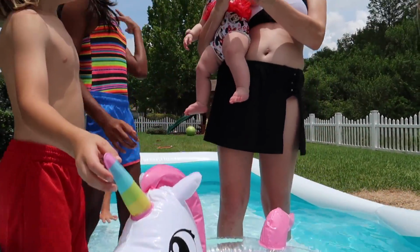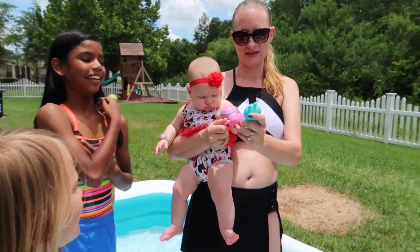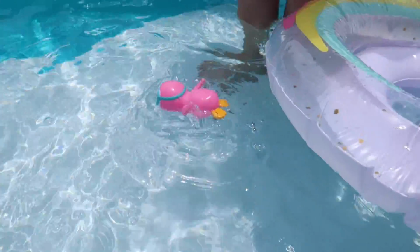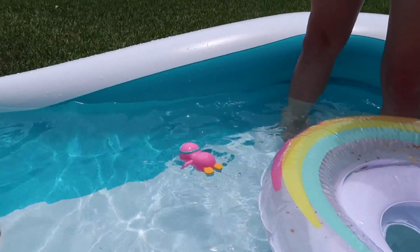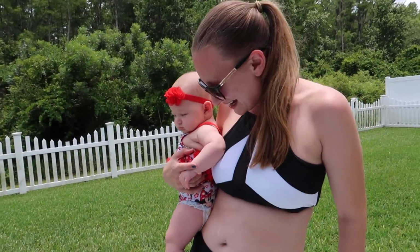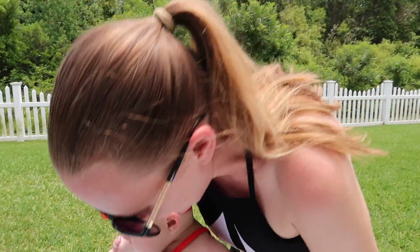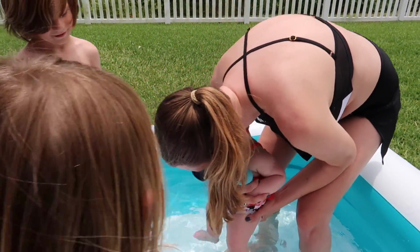Look at that float. Penguin flights. This is her penguin from Easter. You wanna show how it flies? She got a penguin for Easter. Look, ready? Yay! It's cute. Daisy, do you even know how fun this is? Do you even know how cute you are? So cute. Let me get a reaction.